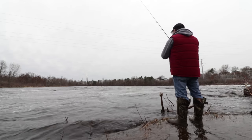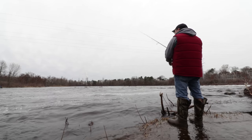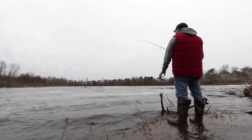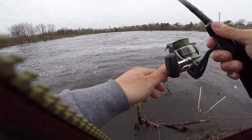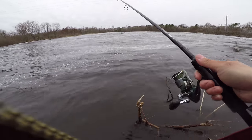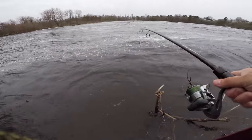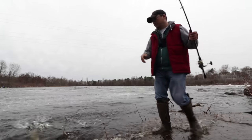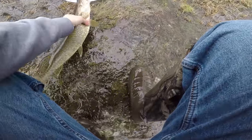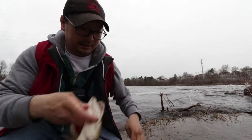Don't really need to cast it out too far, because right in front of me is super rocky, and I've been getting a few strikes really close. Holy cow, I got a bite right in front of me here. Pike. Small little pike, let this guy go.